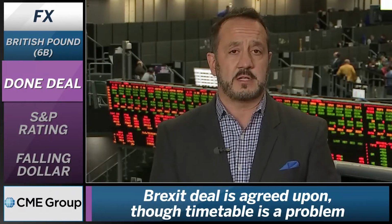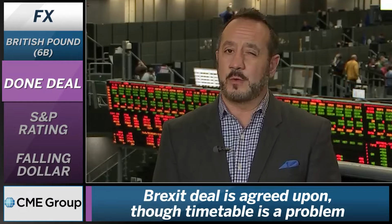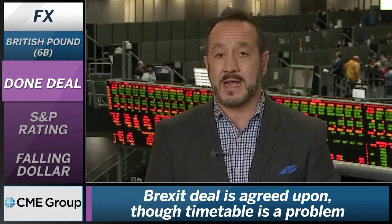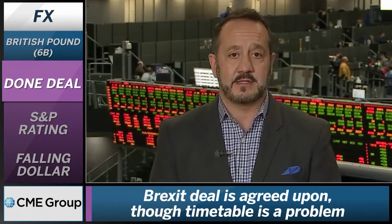It looks like Boris Johnson, if the EU were to okay an extension to January 31st, would call for elections. And then we don't know what kind of chaos that throws the British pound into. But for right now, the British pound is still on the front foot, up about 0.25%. Again, 8 of the last 10 sessions.